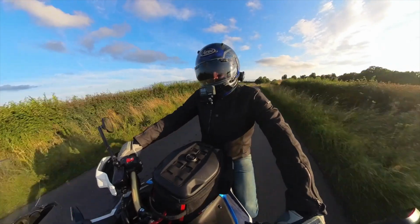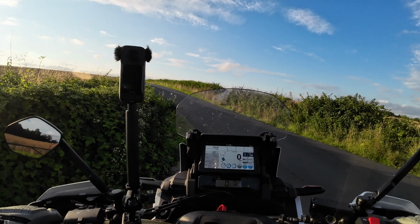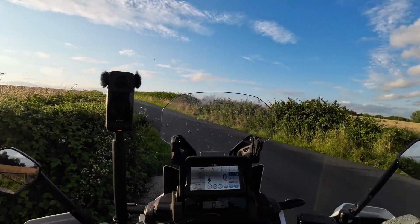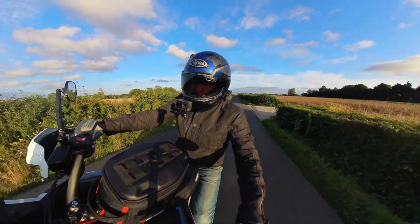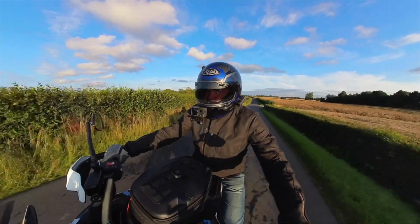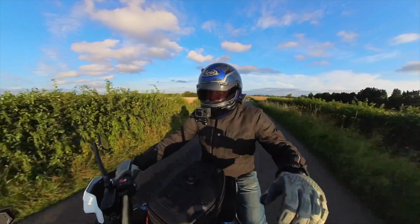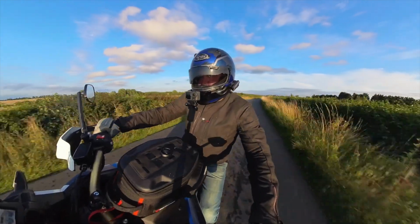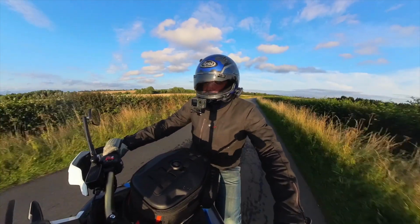So let's just stop somewhere and get that screen up. Okay. Good, screen in the highest position. It's filthy dirty, but I've actually already got much less noise on the helmet. So here we are back at 55 to 60 miles an hour.